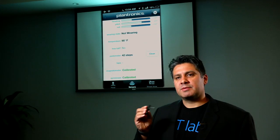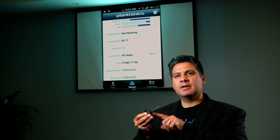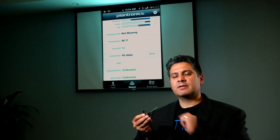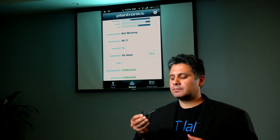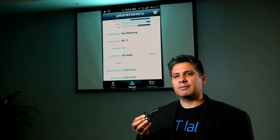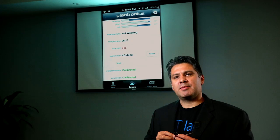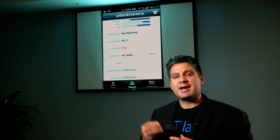The device also, just to show a couple of these capabilities, has tap detection. So as I tap the device, you'll see that the events are surfacing up on the iOS application. The other piece of this that is quite interesting is free fall. So if I were to throw the device and catch it, you'll see that a free fall event has just happened on the iOS application.